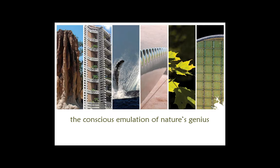And so we can look at the termite mound as inspiration for a building in Africa, which uses 10% of the energy of a similar sized building. We can look at the inspiration of the humpback whale and apply that to reducing drag and create more fuel efficient or more efficiently functioning fans. We can look at photosynthesis and how we can create solar panels that function more like leaves. So lots of ideas from nature, and I think there's endless possibilities out there in how we can apply them.